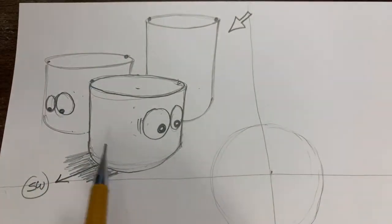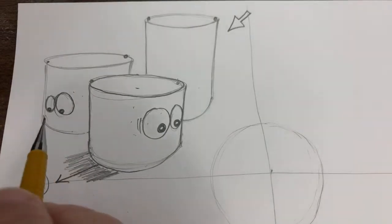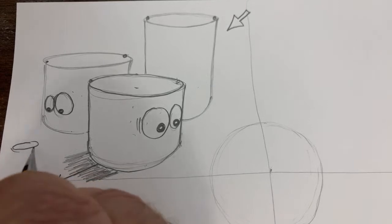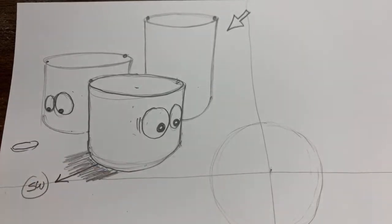Oh, here, draw these. Here's Marshmallow Moena. This is his sister looking down. And look, she dropped a nickel on the ground. She's going, oh no, I dropped a nickel.